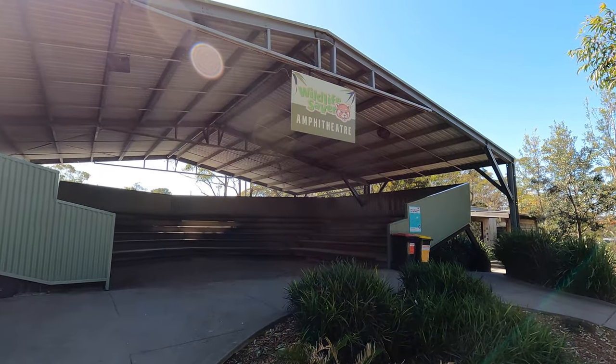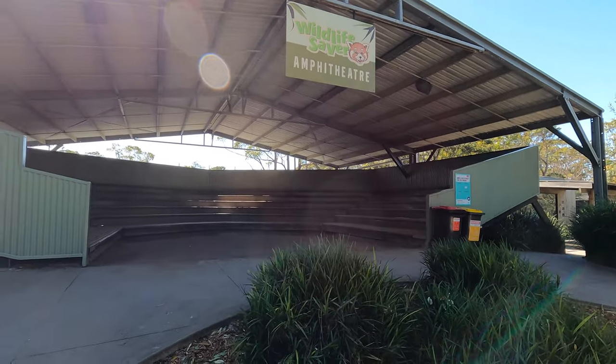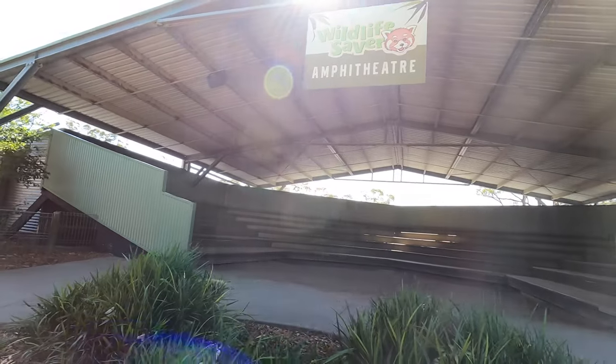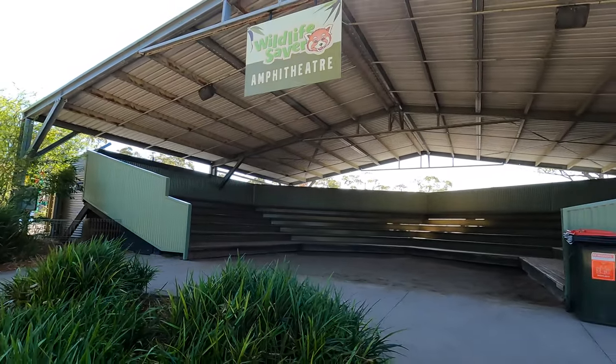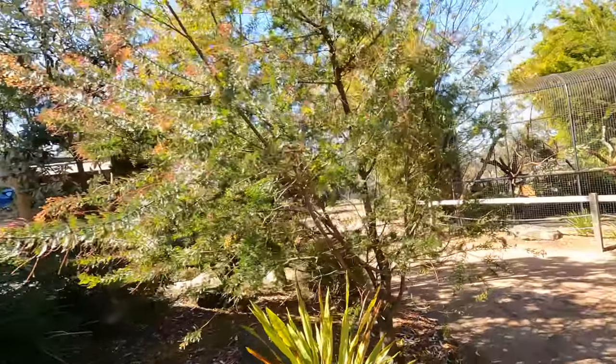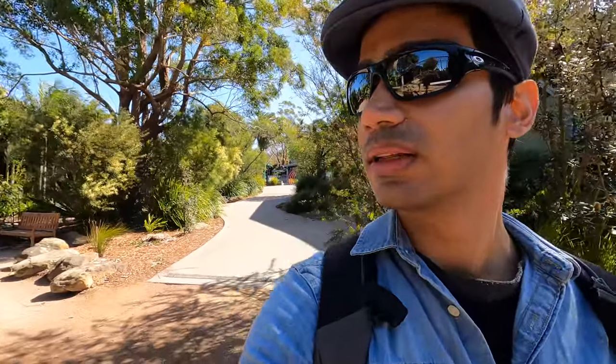This is the Wildlife Saver Amphitheater. And there's no one around because there's no show at the moment. They do have shows at scheduled times during the day, but it's not right now. Let's go have a look at the other birds and other wildlife as well.